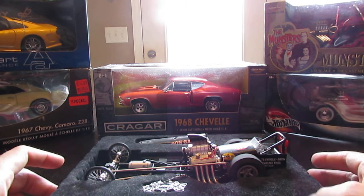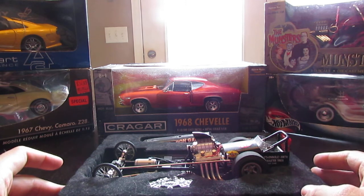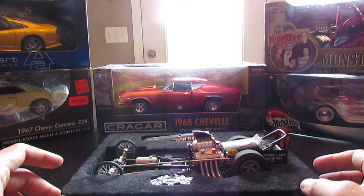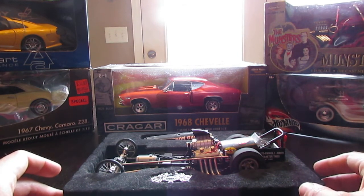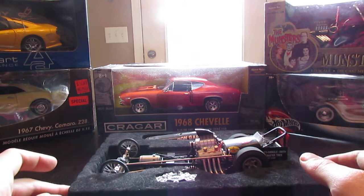Another one to get is Kyosho. Kyosho is a really good brand. Kyosho is expensive. Usually they're a Japanese company that made a lot of Ferraris and different stuff like that. Kyosho is a nice brand to get, and their boxes are pretty recognizable. Usually they have a foam outer sleeve, and they usually have cardboard around them.